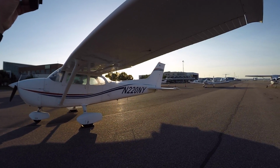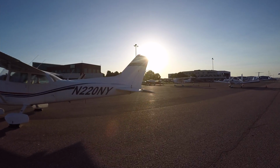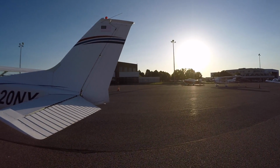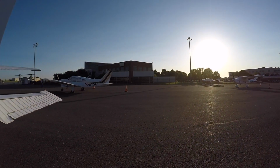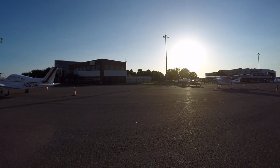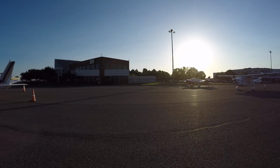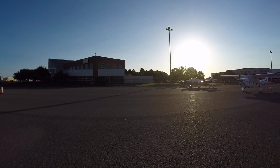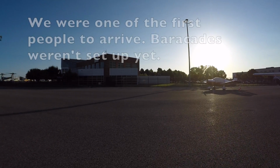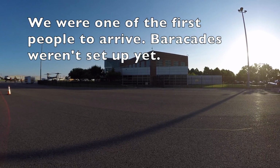And then beyond it, over here, we have a Cherokee, which I have a lot of hours in. I went to two different flight schools. So this Cherokee here, I split a lot of time between, not this actual airplane, but... oh, sorry. And we're getting told we can't come this far down.